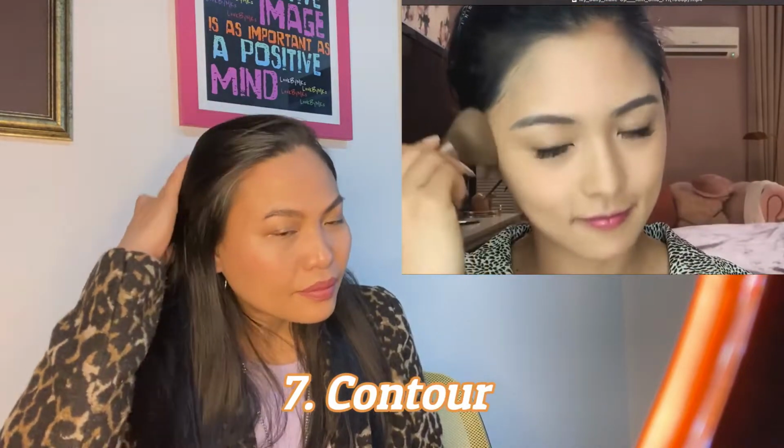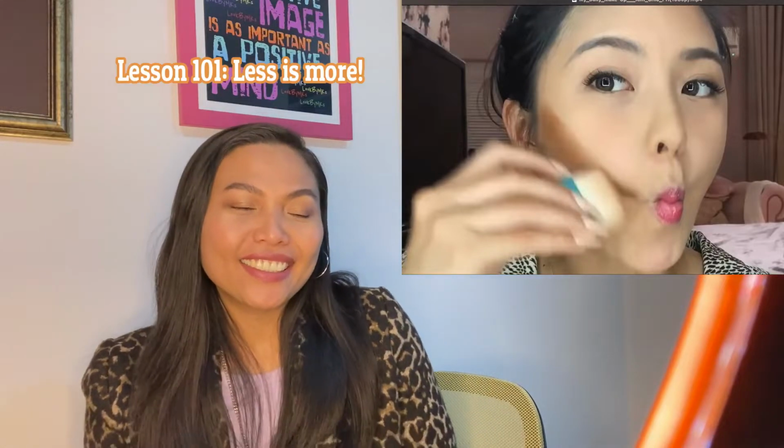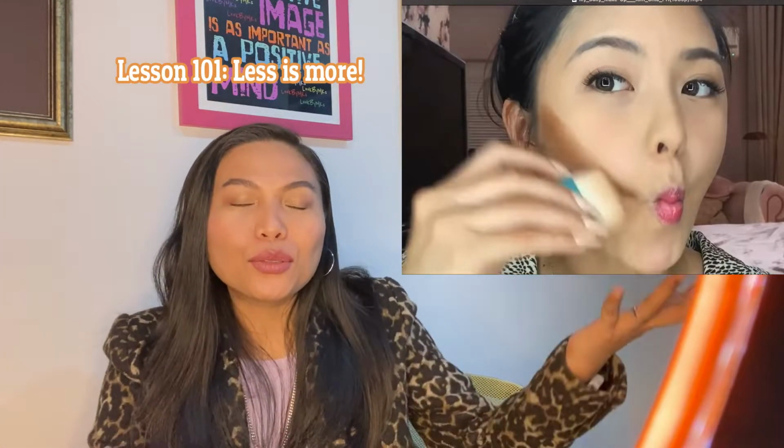And for my contouring, I use Benefit Cheerleader. This one. This dark. Super dark black contour. Alright, guys. So, here we are. Sa contouring part na tayo. So, ano ba ang contour? So, ang gamit ng contour is, ito yung nagbibigay sa atin.